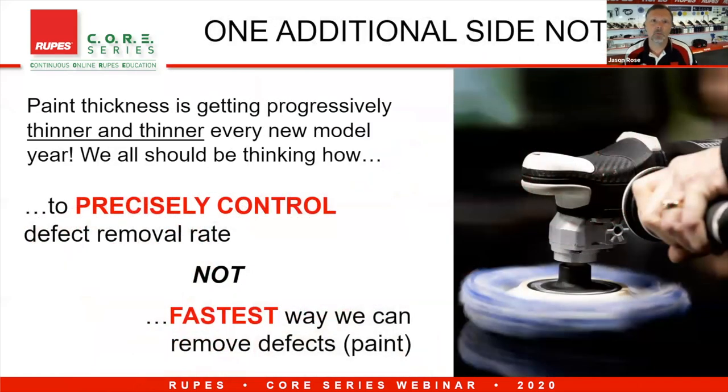Another side note that's important to mention at this moment in time in our history of polishing paint: the reality we are faced with every day is that paint thickness is progressively getting thinner and thinner on every new car model year that's introduced. This is a reality. Maybe you have noticed this, but it is happening year on year. Paint is getting thinner and thinner. So this is something we all need to think about.